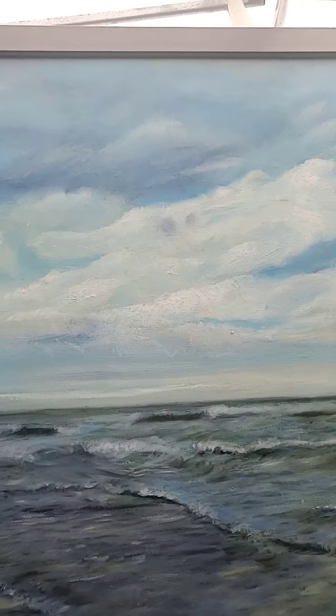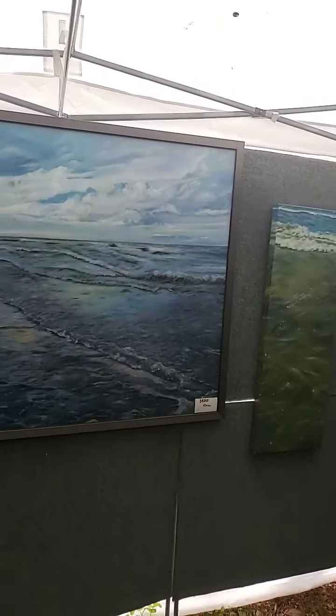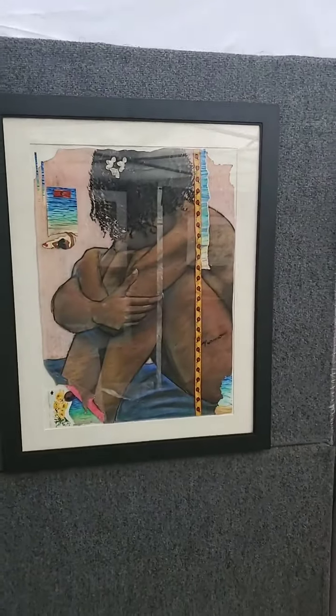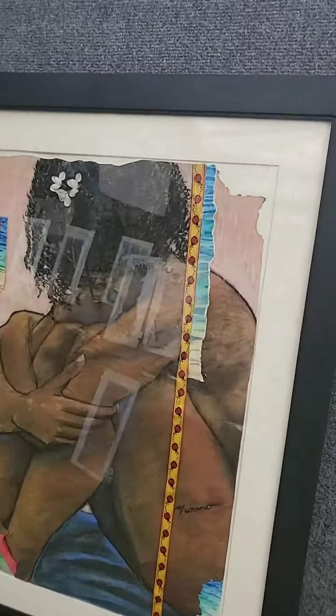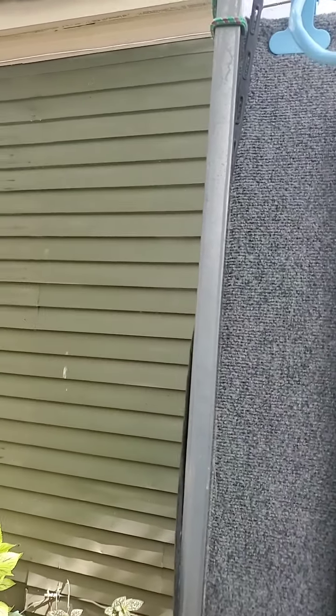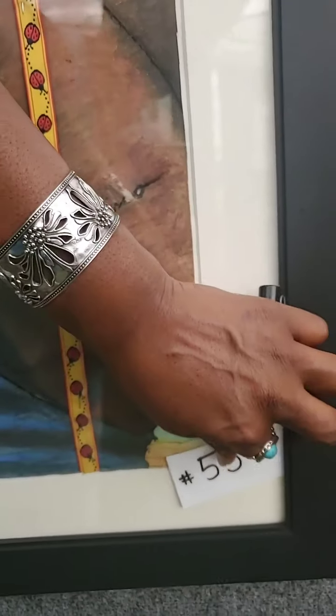All right, I'm going to move to another piece, which is in my Goddess series, that I've also entered. Oh, here it is over here. I was like, where is it? We've got glass here, so we're going to get a lot of reflection. So what I'm going to do is put the number on it. This one is number 55.